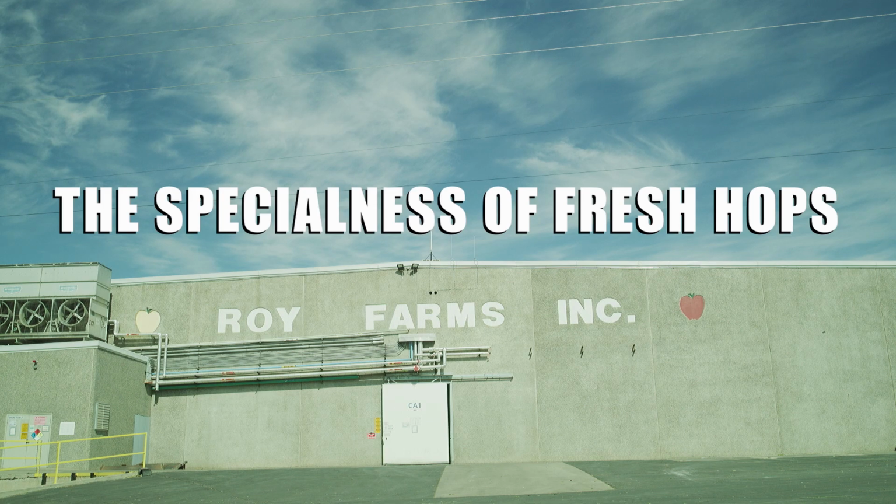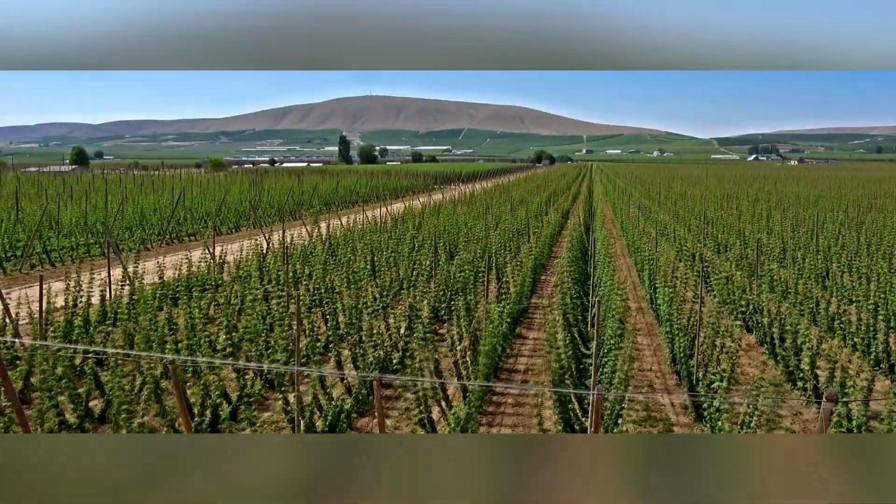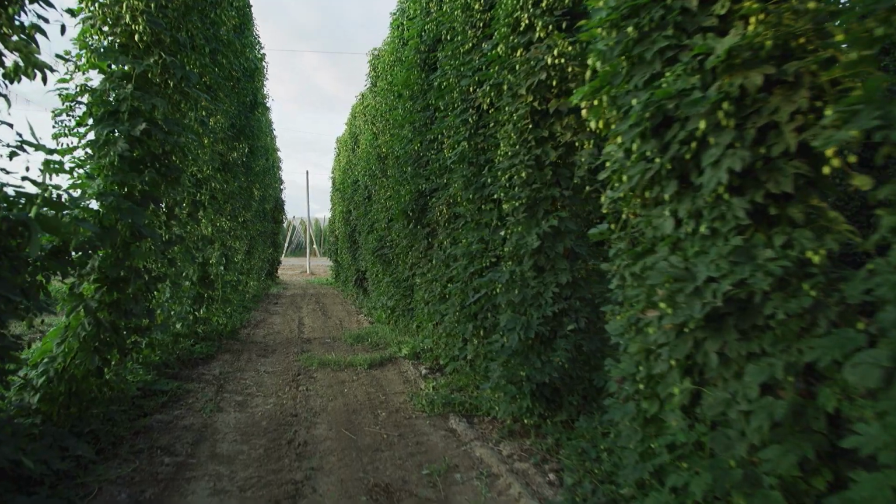Hops is not grass. You don't just put seeds in the ground in April and then get a crop in September. It's a lot of planning. It's a lot of infrastructure. Think of harvest as an apple crop or a grape crop. I mean, they're ripening as we speak. These hops up here are changing every minute.